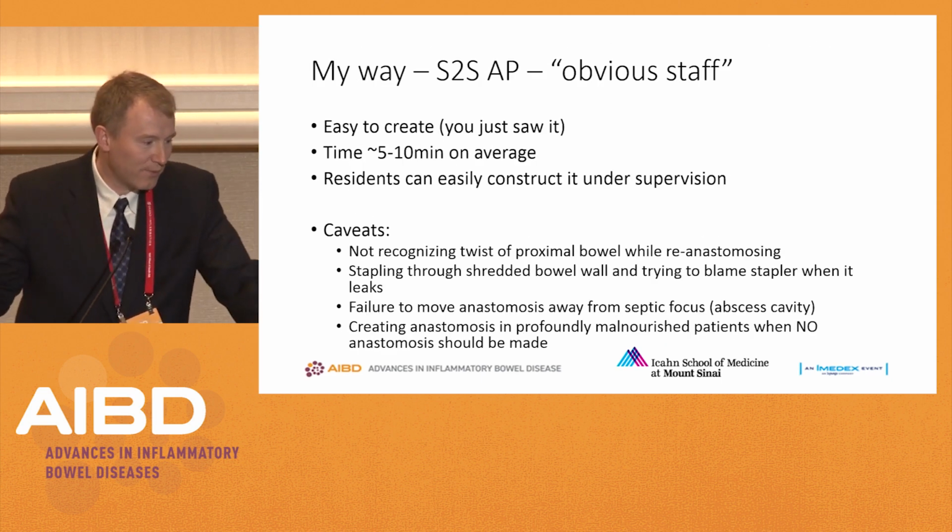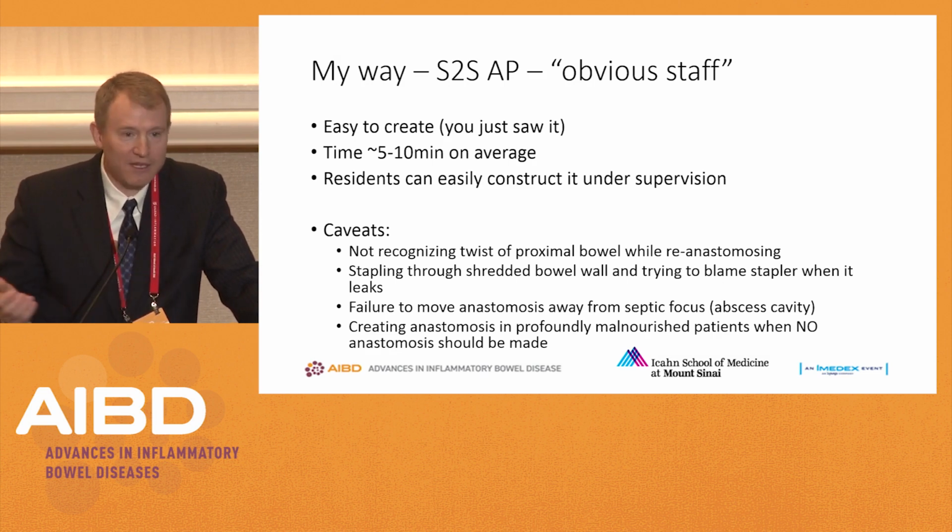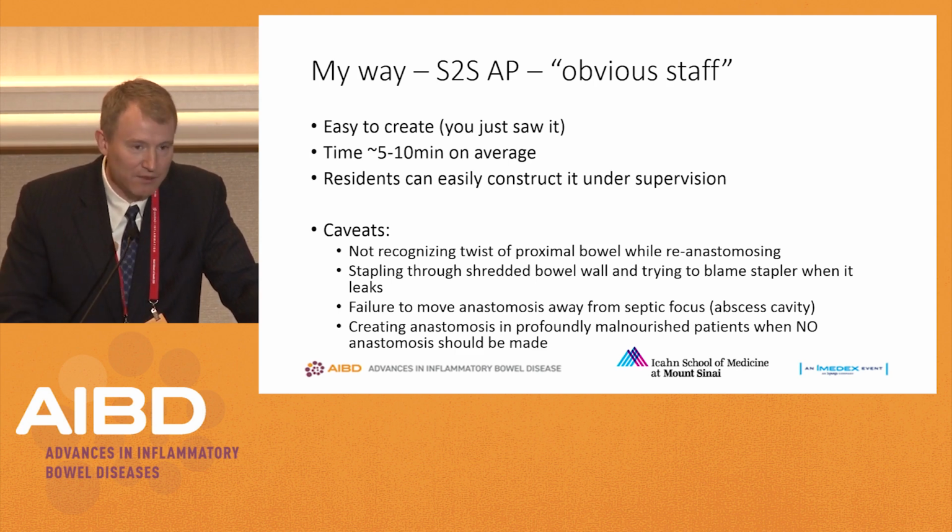So the obvious stuff, why this is better. It's easy to create. This is exactly the time it takes in the operating room. You just saw it. This is maybe plus a minute, minus a minute, but it is 5 to 10 minutes on average to create it. We can teach residents easily, and it is reproducible to construct this anastomosis under supervision.